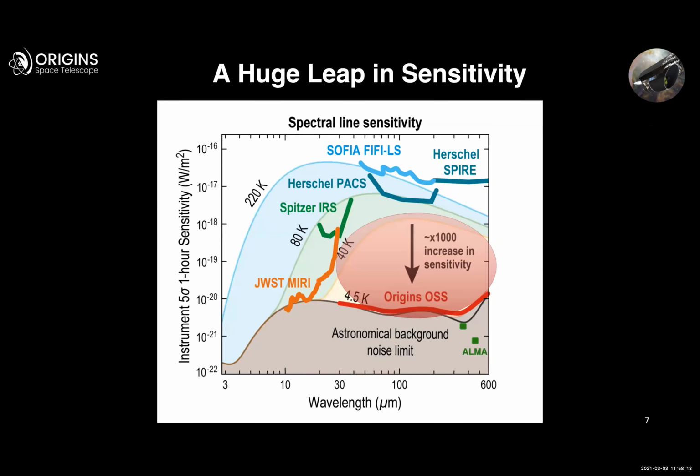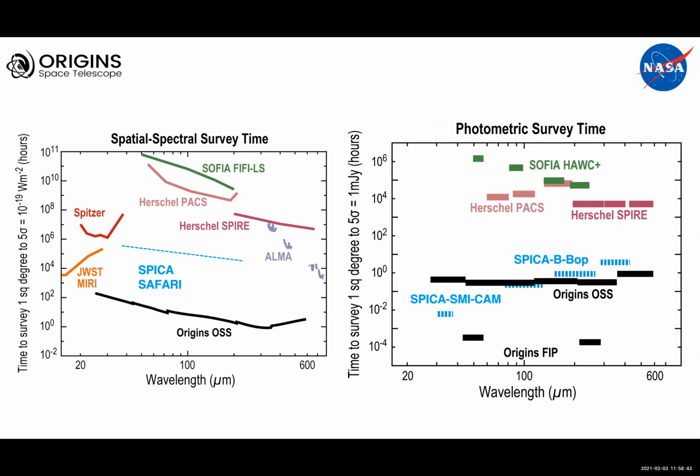Origins provides a gigantic leap in sensitivity from every other infrared telescope that we've had before. Over 1,000 or more in sensitivity. It's amazing what you can do with a moderately sized telescope if you just manage to keep it cool. Think of a slightly bigger Herschel, but actually cold. There's a huge amount of phase space for discovery in that red lozenge there. Here's some comparisons again. It's meant to map large areas fast, so you gain even more in mapping speed.